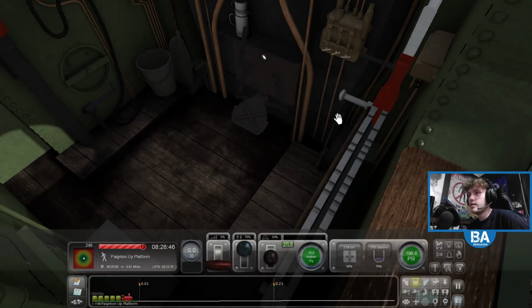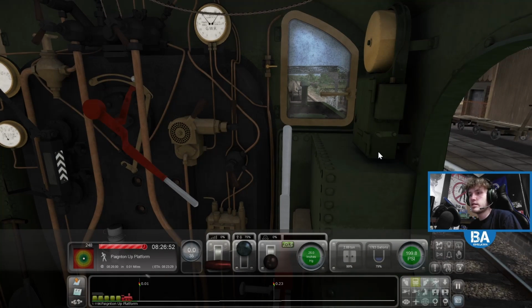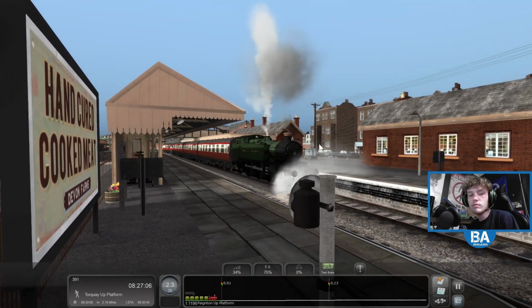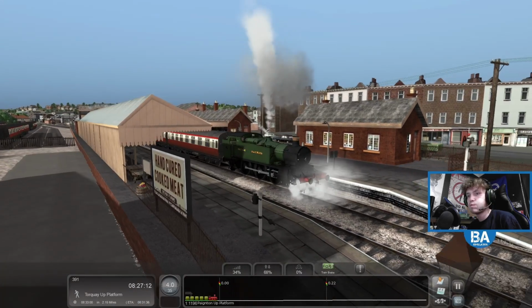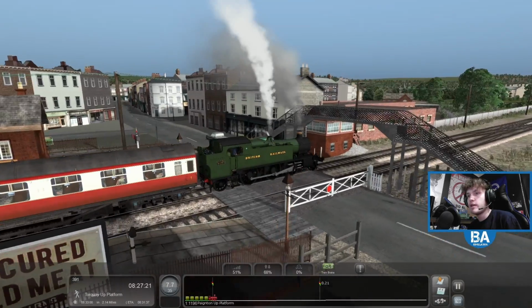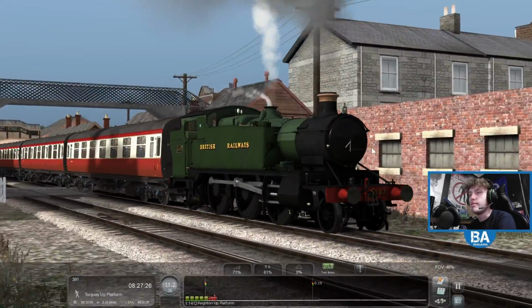Let's get the cylinders open again. There, only the nasty juice. Start getting the brakes off. Actually, not just yet, otherwise it will probably move. There you go. 8:34. Let's go. Right. Let's get the cylinders shut. Should be any nasty stuff out. What a sound though. Mind the safety valve.